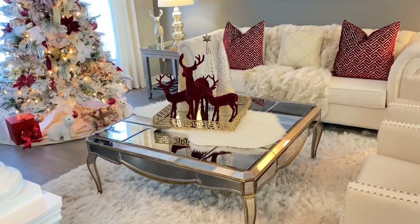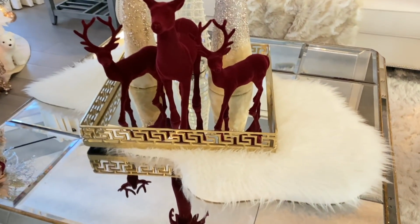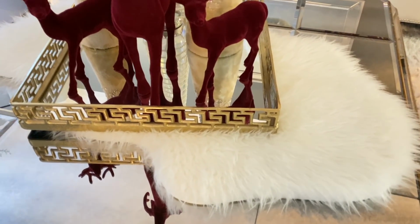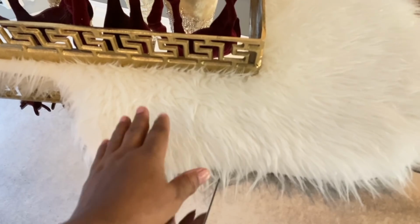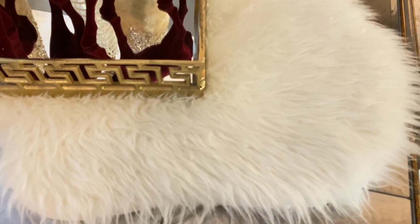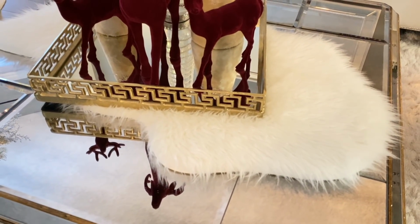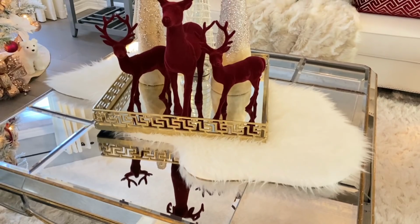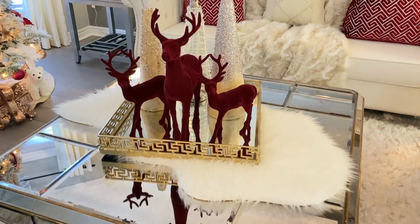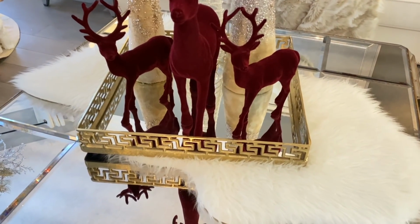Okay, let me take you in and start with the coffee table first. On the coffee table, I went ahead and added this little faux fur throw. This is really intended to be a bedside mat, but when I bought it, I did not buy it for that purpose. I knew exactly what I wanted to do with it. And adding it to the coffee table this time of year during the winter months helps to give it that little extra cozy feel.